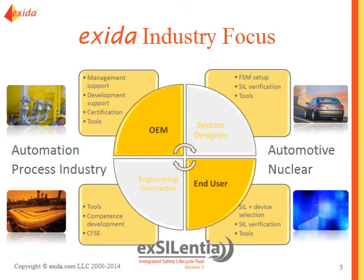From the point of view of an engineer and contractor, here again, tools with Exida for doing PHAs, for doing SIL verification, SIL determination, SRS generation, and also competence development via our CFSE, our Certified Functional Safety Expert training programs. So that gives you a fair roundup of our key areas of expertise and fields of operation.